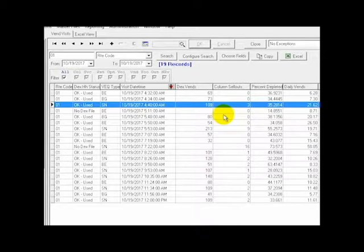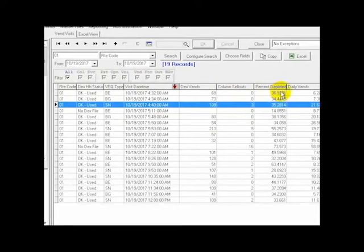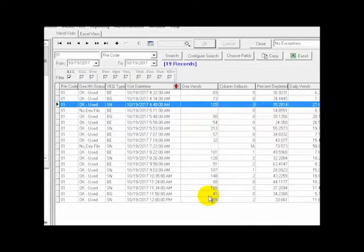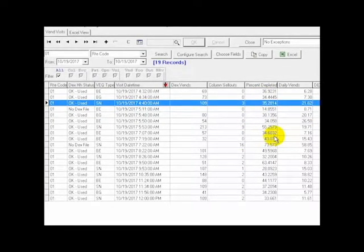Okay, what we're looking at today is a basic Vend Visit tab, which we have filtered for Route 1 for a particular day, the 19th of October. What we see here before us are a number of Vend Visit fields: route code, DEX handheld status, which tells us whether or not the machine DEXed properly, what type of machine it is, beverage, glass front, snack. And we've got our timestamps that walk us through the day, DEX vends, column sellouts, percent depleted, and finally daily vends over on the right-hand side.